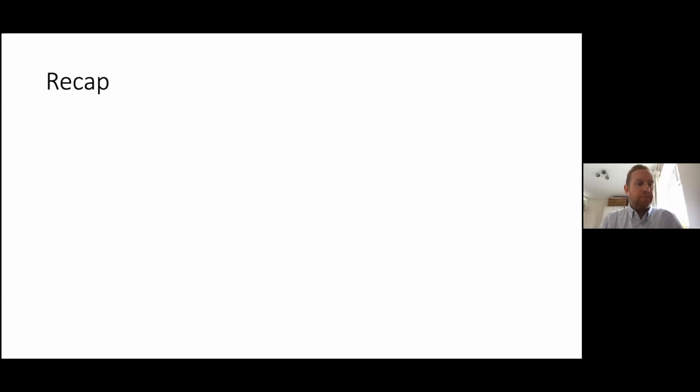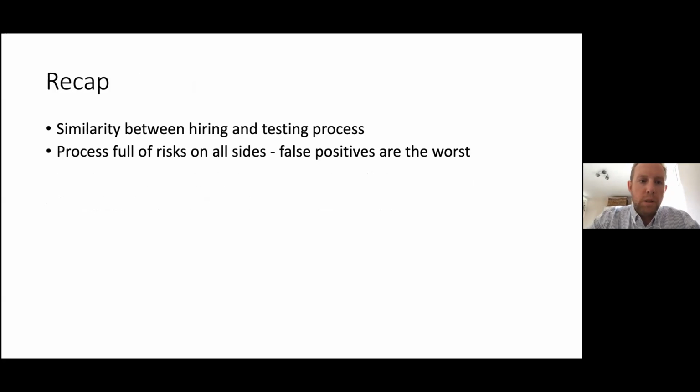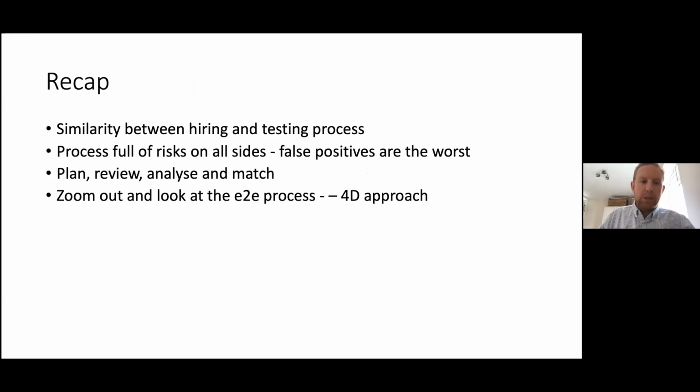So that's it. So to recap, I think there's a really strong similarity between the testing and the hiring process. It's full of risk on all sides, but I believe the false positives are the worst outcome. You should always plan, review, analyze, and the important thing is matching between the expected and actual. You should try to zoom out as much as you can and look at the end-to-end process and try to be less personal about it. What you might call a 4D approach to hiring.